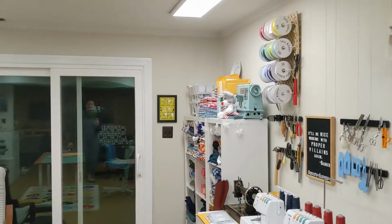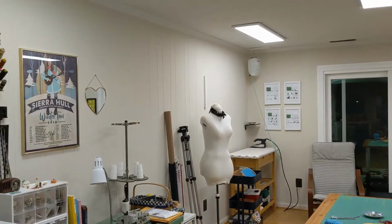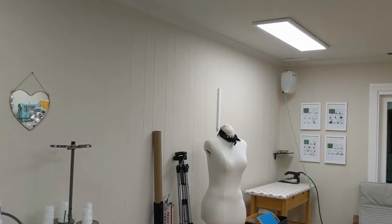So, that's kind of it. That's about it for the things on my walls, the decorations in my sewing room. I'll take a step back so you can get a good look. I'm really looking forward to putting some stuff on the wall right here.